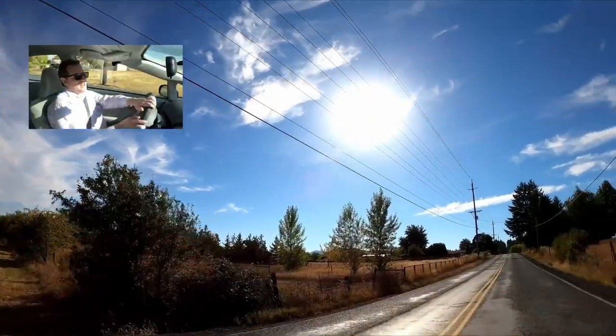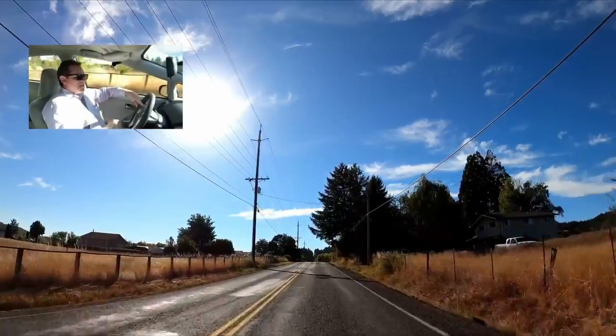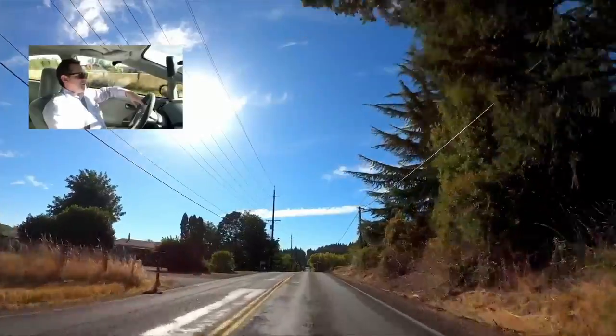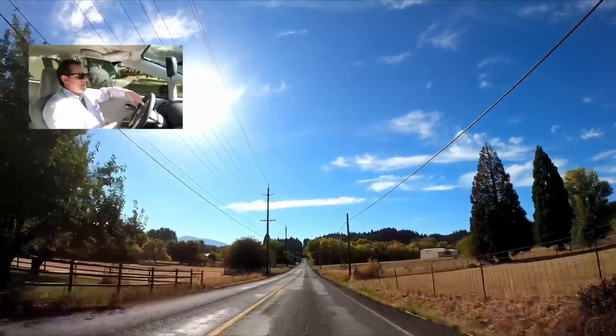Okay, back on West Hills Road. So folks, I hope that this tour of some example Philomath neighborhoods has been helpful for you. We're gonna keep going for another couple of minutes here so that you can see how this all connects back.